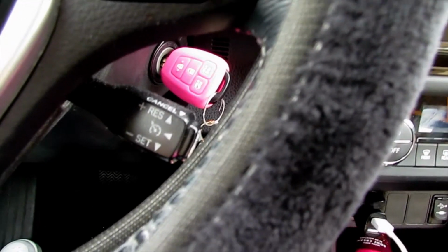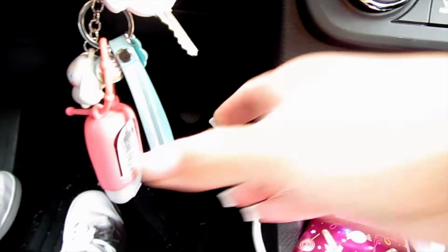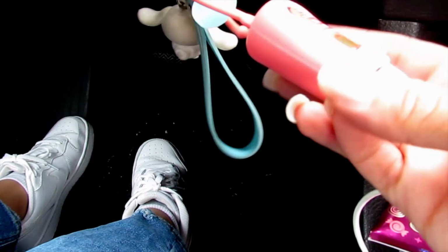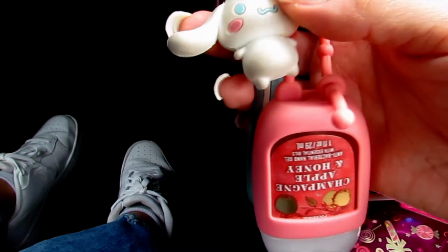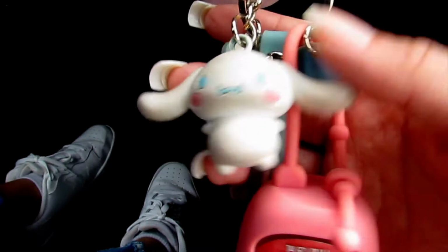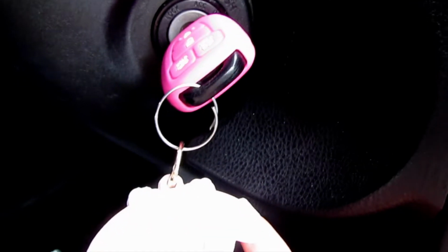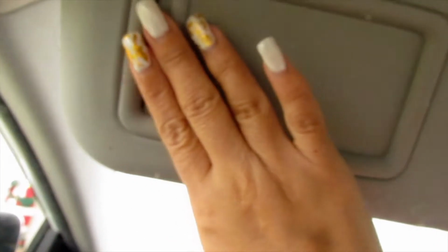Here I just have my keys. I have a pink silicone key cover, and I also have this super cute keychain with this hand sanitizer. Got to keep that everywhere. This is from Bath and Body Works. My keychain is from Amazon, and it has a cinnamoroll, which I think is super cute. It also has a wristlet, which is super helpful. Then I have my My Melody on my keys and a hot pink key remote cover. These are super cute. I love these, and it takes care of my keys and my car key remote.